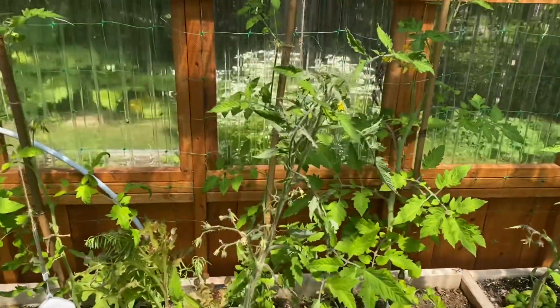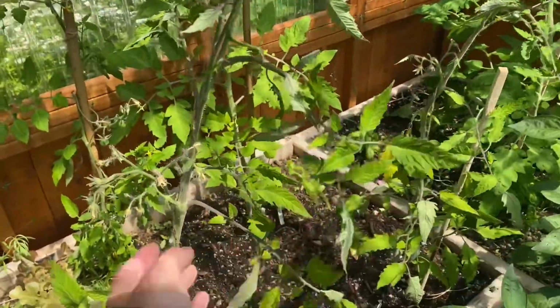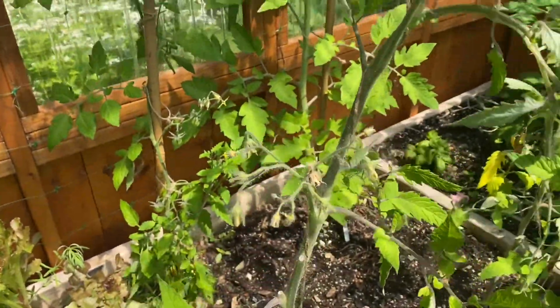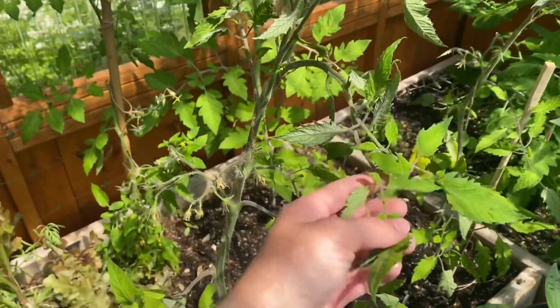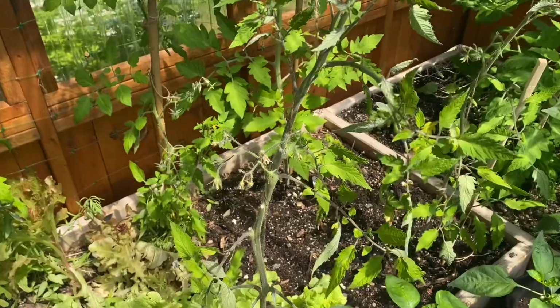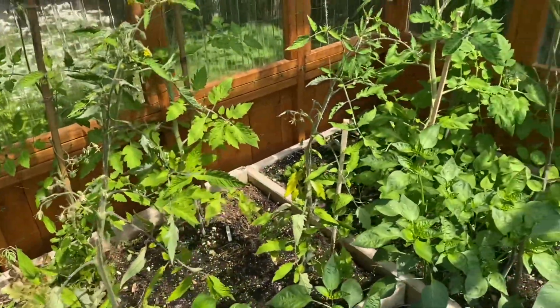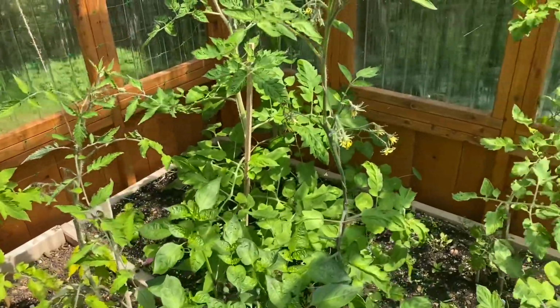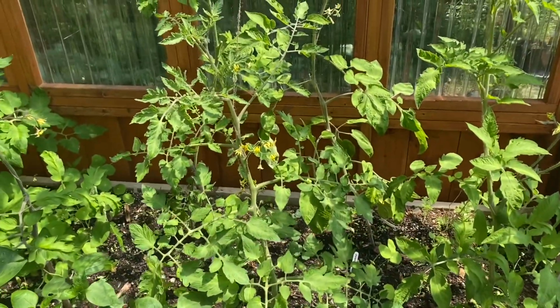And this variety is looking a little bit sick to me. This is Italian heirloom. Apparently it's really well reviewed, but it has the wispiest, wimpiest leaves. So I don't know. I have to see how it produces to see if I'm gonna grow it again next year, because real estate in here is very, very valuable.